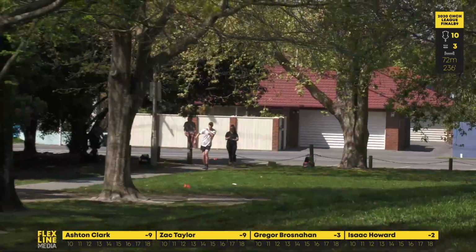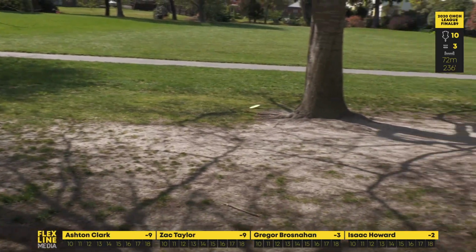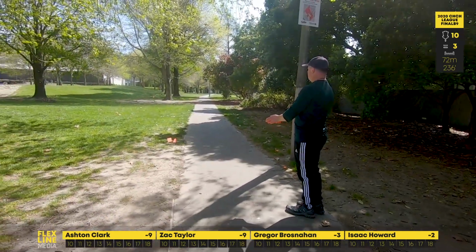Got Ashton opting for the turnover. Played this really nicely, and he's gone long. Wow, lucky kick from that tree there. Just catching up on the tree, just behind the basket. He'll definitely be in range for a putt. He's been playing well.